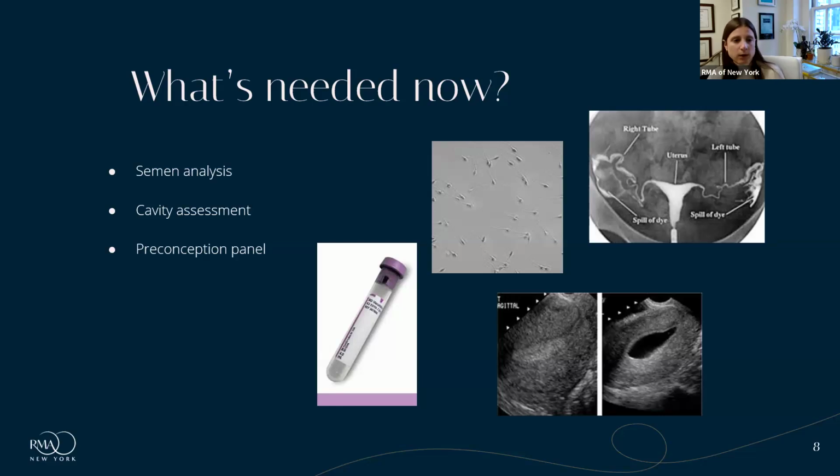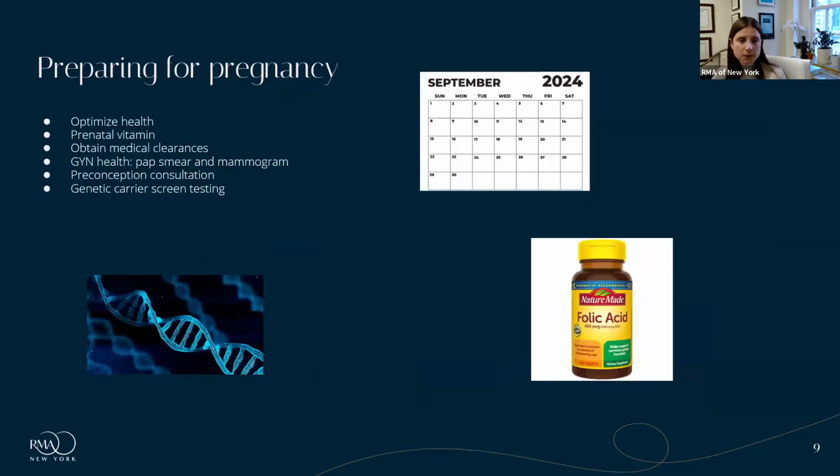And then also a preconception panel to make sure everything is optimized prior to actually becoming pregnant, as opposed to when you're just undergoing an egg freezing cycle, not in preparation for pregnancy. So, in thinking about preparing for pregnancy, we do want to think about optimizing your overall health, potentially starting a prenatal vitamin specifically for that folic acid, and maybe obtaining any medical clearances.